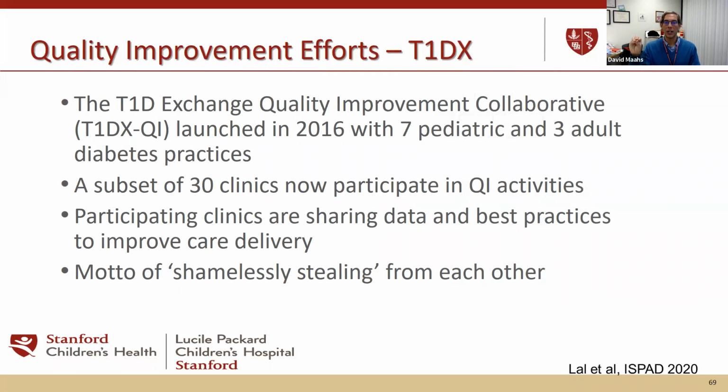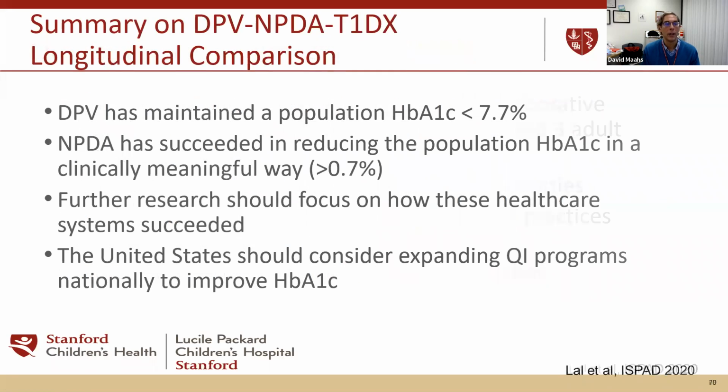Now, I think we're just a little bit behind in the US. The T1D Exchange QI launched in 2016. There were 7 pediatric and 3 adult practices. There's now up to 30. The participating clinics are sharing data and best practices, and there's a motto of shamelessly stealing from each other, or sharing, which would probably be better, to work together. If somebody figured out something that worked, well, let's share it and help each other out.